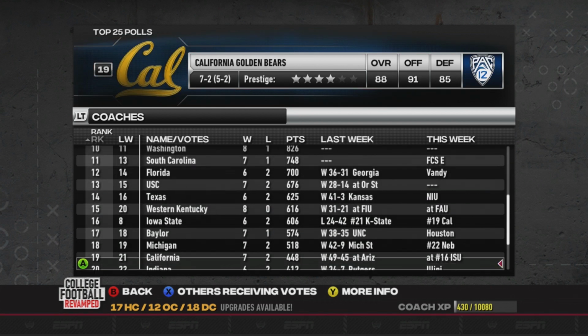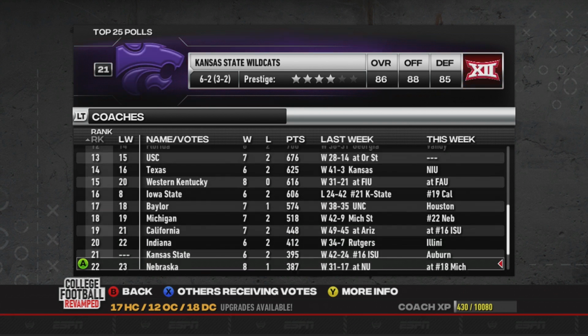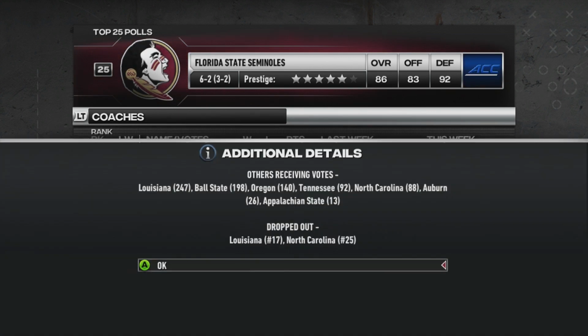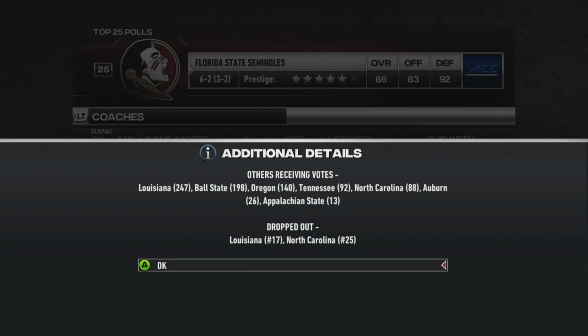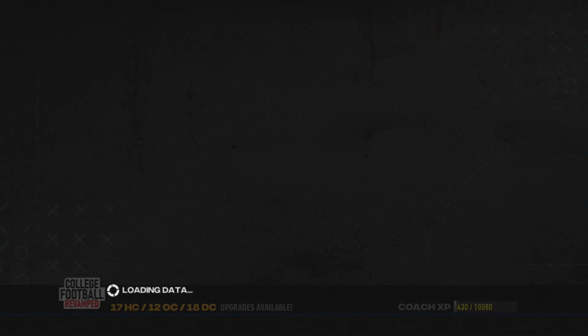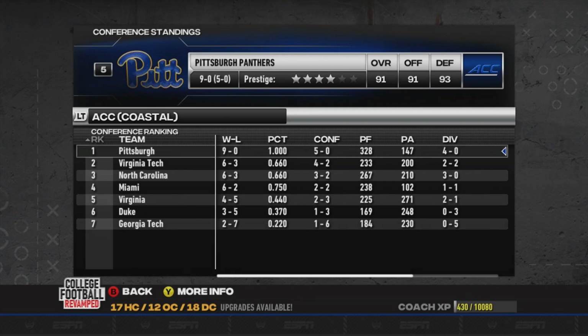Oklahoma, the defending national champion, still lurking in the lower part of the top 10, but expect them to make some moves. Western Kentucky's unbeaten. Ball State's unbeaten in their receiving votes. Louisiana no longer unbeaten. They fall out of the top 25. We look around the ACC. Pitt 5-0 right now. 3 games left in conference play.